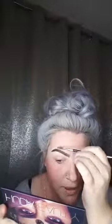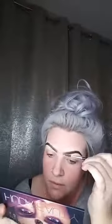Now, if you want to make them look extra, whatever concealer you have left over, just rub it out on your brush and comb them out a little bit. This will make them look more feathery.